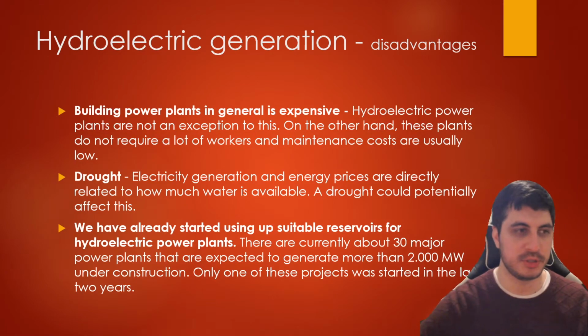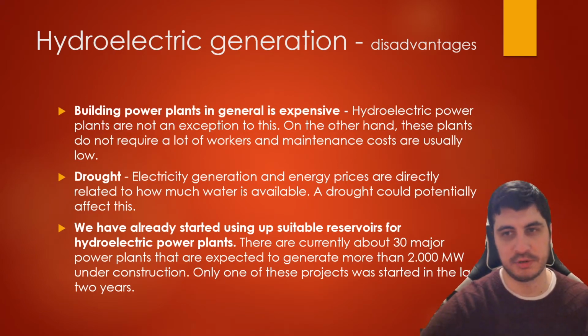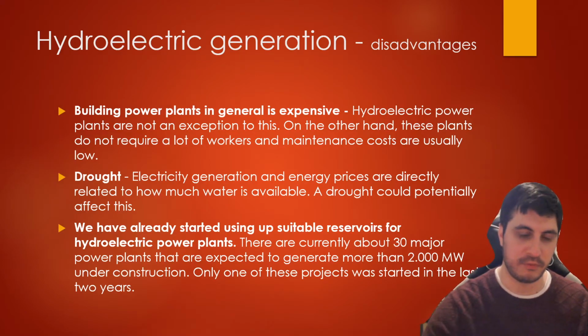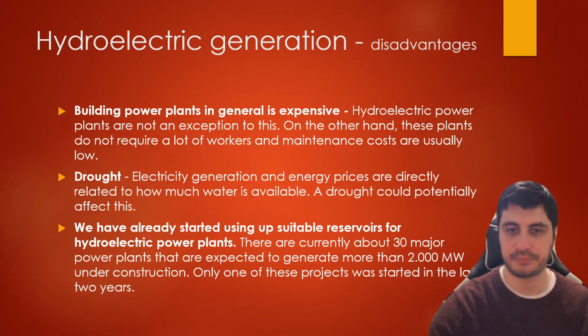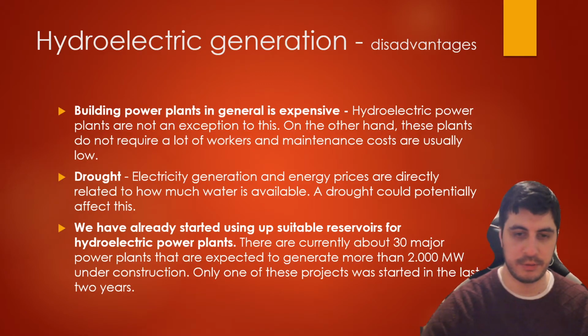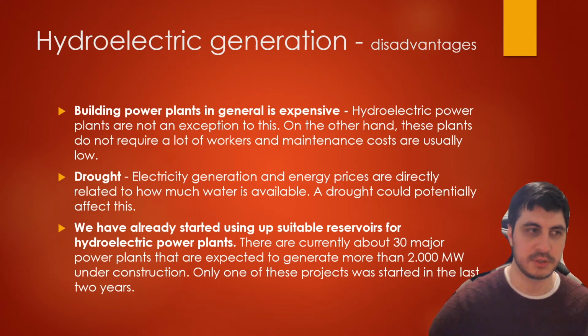But as you can imagine, just based off the sheer size of these things and the scope of the work, building power plants in general for hydroelectric generation is pretty expensive. On the one hand, these plants don't require a lot of workers and maintenance costs are usually pretty low. Droughts, for obvious reasons, can really impact their production as well. We've already started using up suitable reservoirs, so there are currently about 30 major power plants that are expected to generate more than 2,000 megawatts under construction. Only one of these projects was started in the last 2 years.